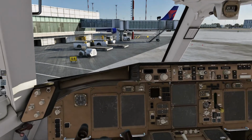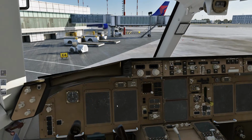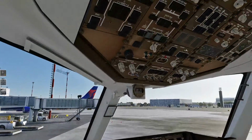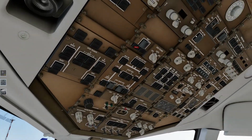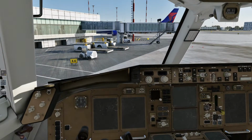In the cockpit, I've noticed that the displays do not look very good here, as you can see. I do get what they were trying to do, but the reflections are just really bad on this iteration of the aircraft. I do love the overhead panel on the Flight Factor 757 and 767.